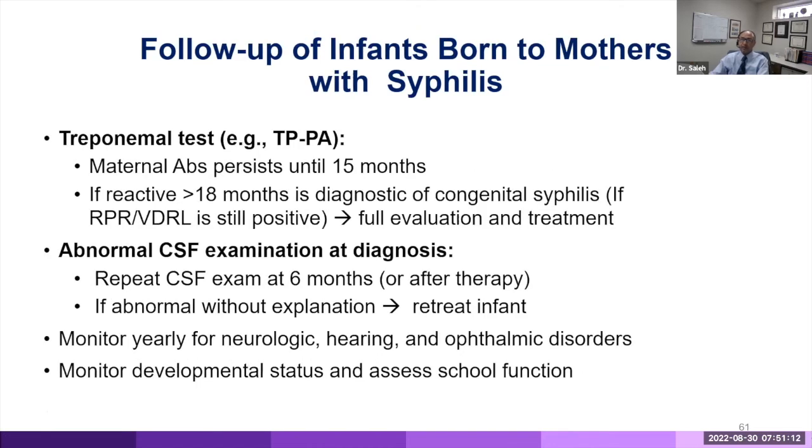For treponemal tests, usually maternal antibodies persist in the children until they're 15 months of age. So any testing before that reflects the mother's reaction, not the baby's. But if you obtain testing after 18 months of age and the treponemal test, for example, is positive, then that's diagnostic of congenital syphilis if RPR is still positive. And then you do your full evaluation and treat.